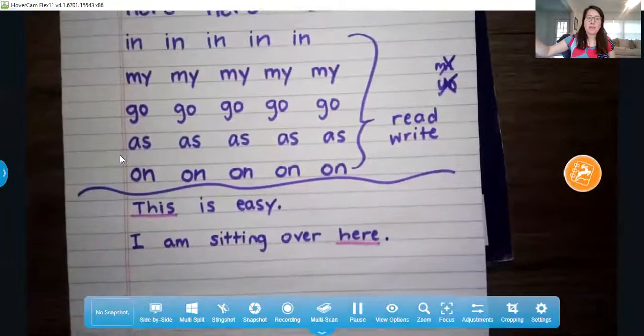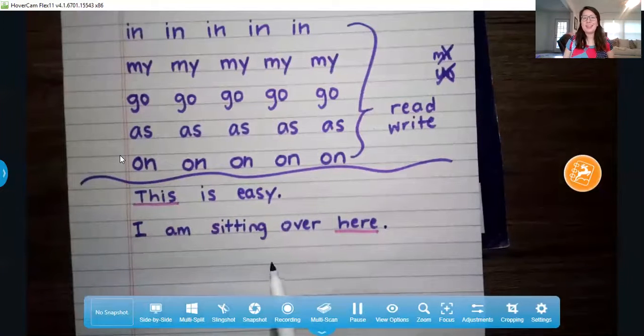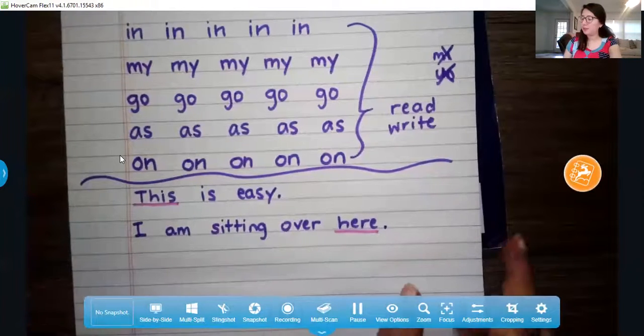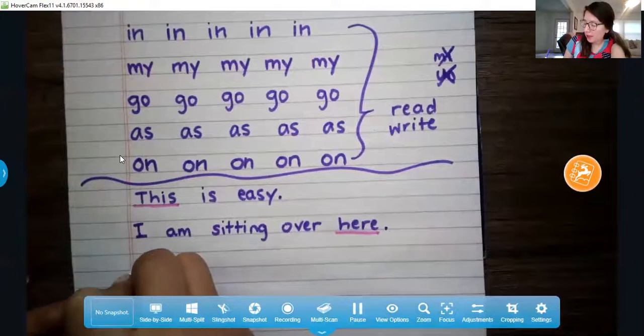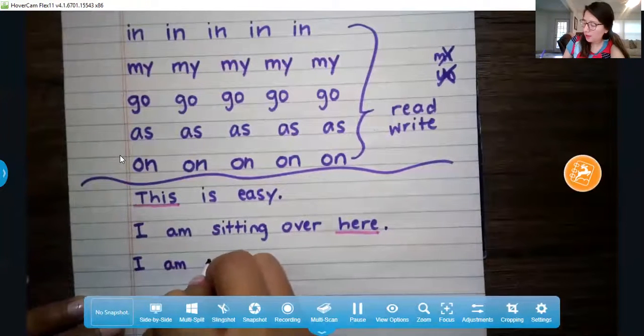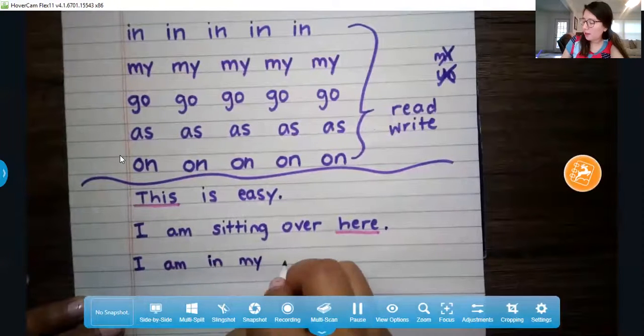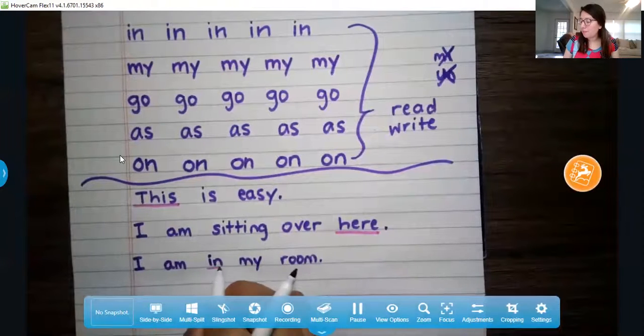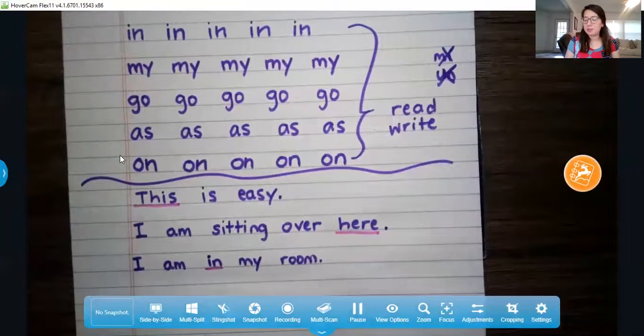Okay, next word we have in. Think about the word in kind of like inside, right? When you're inside a place, right? So inside is very similar, except it doesn't have a side part. Okay. So we have, I'm sitting over here, and I am in my room, or in my class, or in my car, or in my closet, or in the playroom. I am in.